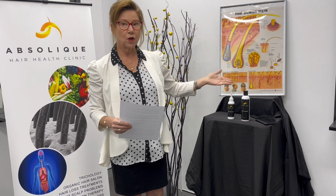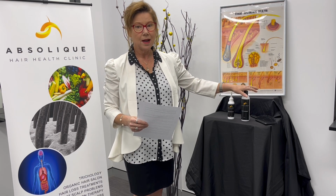Again, you can use it as an exfoliant if you've got some scale, and then we would wash it away. I prefer to use a scalp cleanser if we really do have a terrible scalp problem. They do work together really well, the exfoliant and the cleanser, but you can also just try the exfoliant on its own and then just use your own shampoo and conditioner.